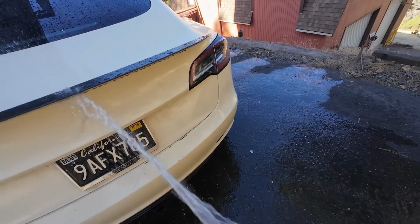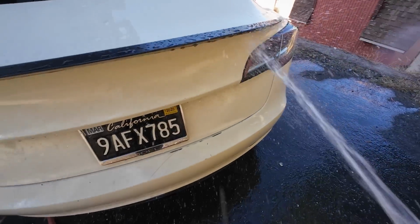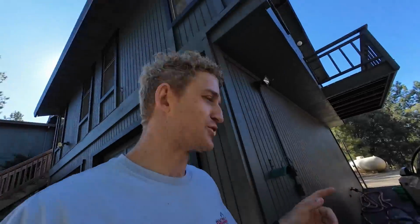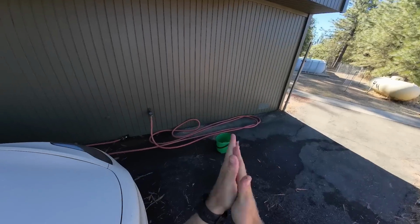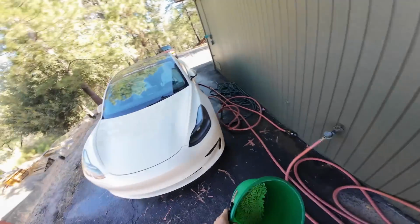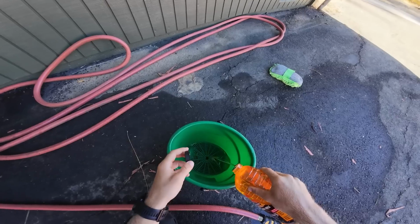Not even using soap or anything yet. You can see all the dirt and grime coming off the back of the car. That is gnarly. I just realized this is going to be absurdly hard to try to wash the car, film everything, and talk and vlog at the same time, so I have an idea. And it involves the head mount. Welcome to the POV car wash simulator. Hope you guys enjoy. It has been a very long time since I've washed this car, and it's long overdue.